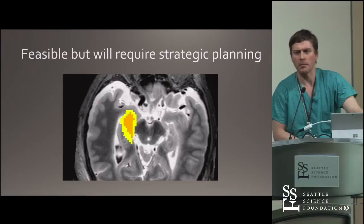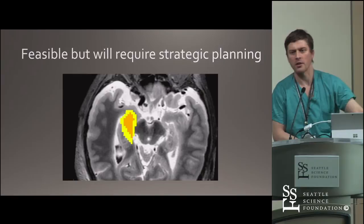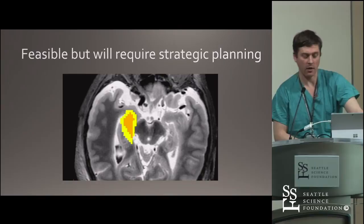Right now, it would take a lot of time to do that because each sonication takes some time. Probably about 30 seconds, and then there's some time for the scalp to cool down after each sonication. So rather than potentially ablating that whole volume, we may do sort of a checkerboard kind of thing to interrupt all those pathways without ablating the entire volume. And that was published in the journal about 2 weeks ago.